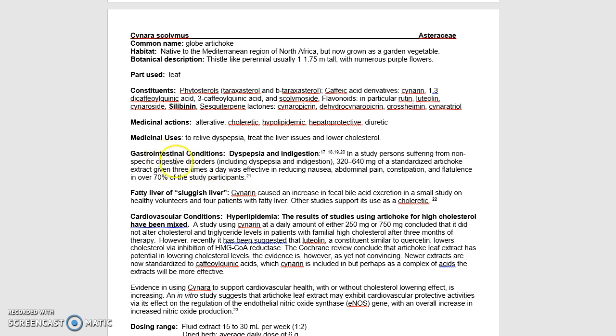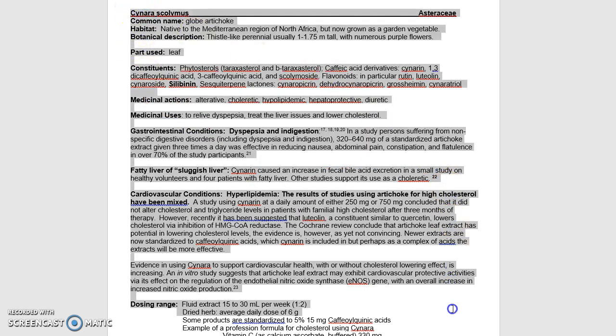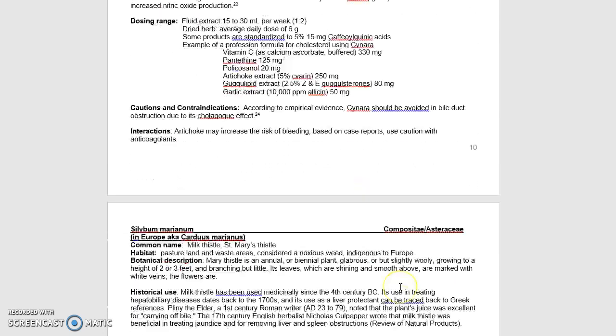Those patients that have been eating a lot of sugar, drinking a lot of sugar, a lot of high fructose corn syrup, where they have triglyceride accumulation in the liver, which is what you're going to get from big gulps and desserts and Coke and all these other things. This is a very good cholagogue for someone who has accumulation of fats in the liver.